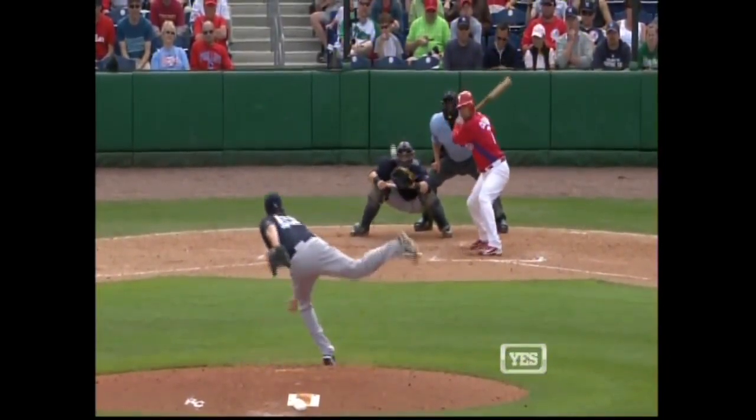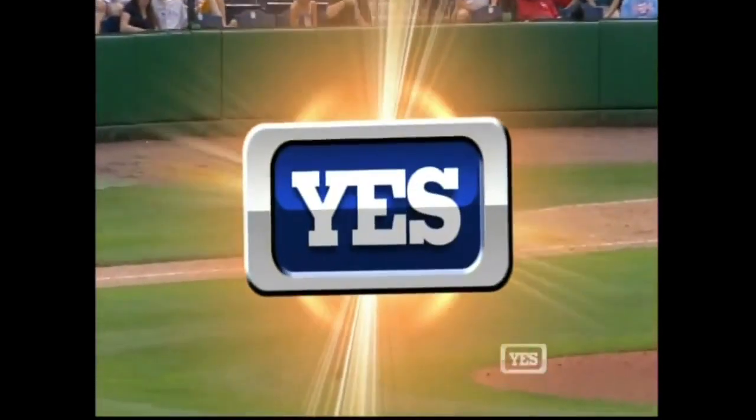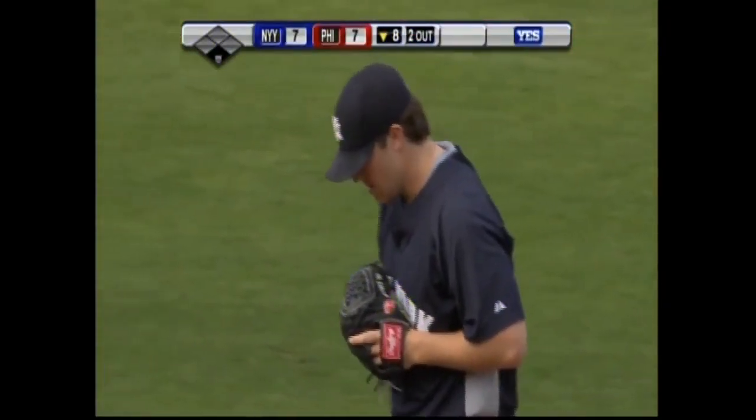And then to have these same players continually coming up, Randy Winn, Marcus Thames, the aforementioned Hoffman. It was the same guys over and over again. So it was an odd setting for a Major League style baseball game.